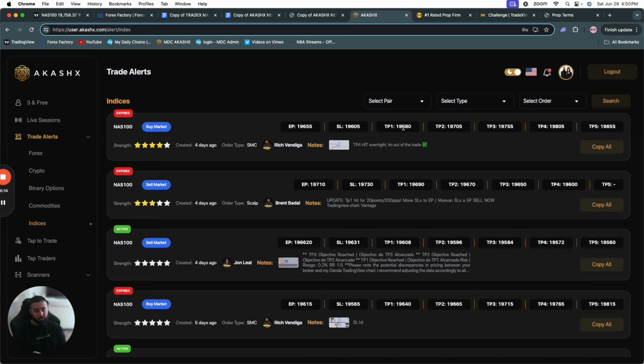So again, tap to trade is basically hands off once you approve the trade. With the trade alerts, there is the upside of making a lot more profit compared to the risk and really getting the most bang for your buck on an opportunity. But it does come with that little bit of extra work of managing that position.